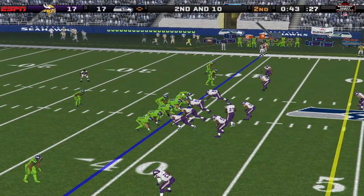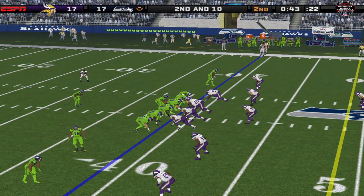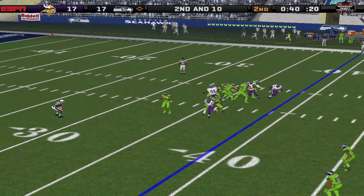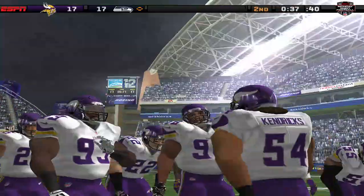Only one man back. Wilson with a man in motion. Drops back, closing in, gets rid of it. Incomplete. Pretty good play call on that one.